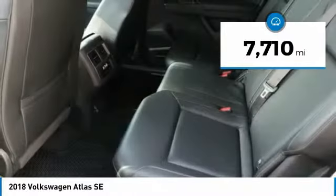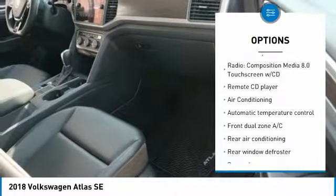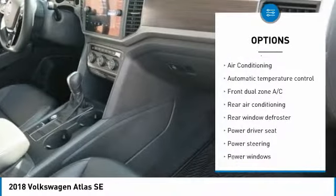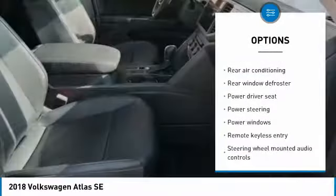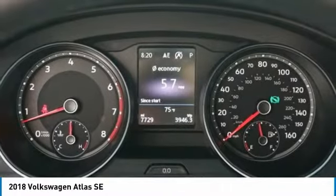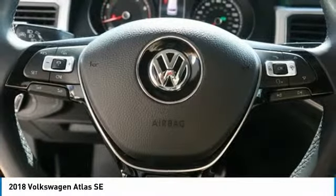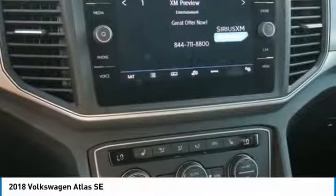Here are some of this vehicle's great options: traction control, air conditioning, dual airbags, alloy wheels, power steering, 4-wheel disc brakes, 8 speakers, power windows, heated front seats, rear window defroster. This beauty is sure to make you the talk of the neighborhood. So call or drop in for a test drive today.